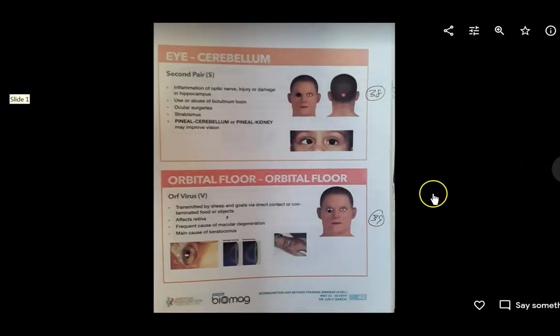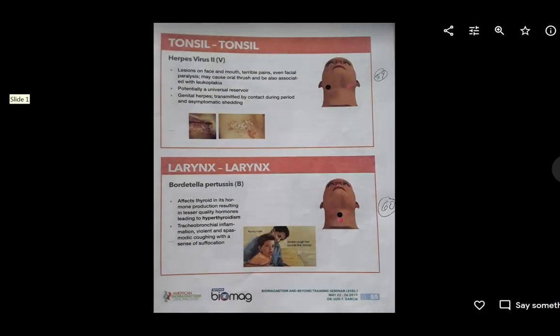Next placement. Ocular nerves, pineal cerebellum, pineal kidney may improve vision if you want to help with vision. Eye, cerebellum. This top one, tonsil virus, universal reservoir clearing, terrible pains in the stomach, facial paralysis.